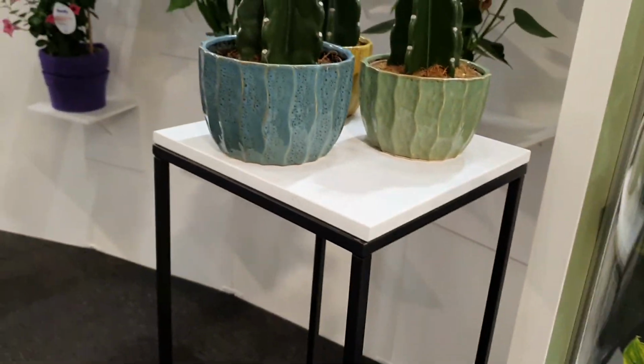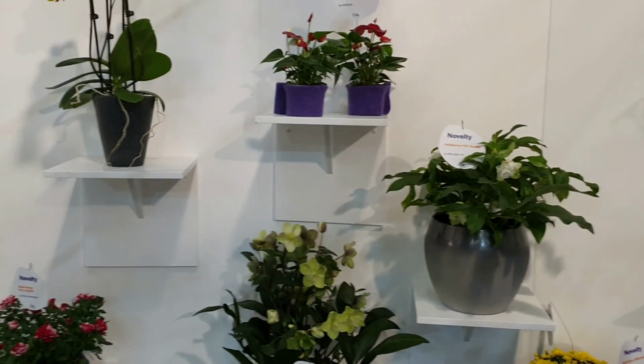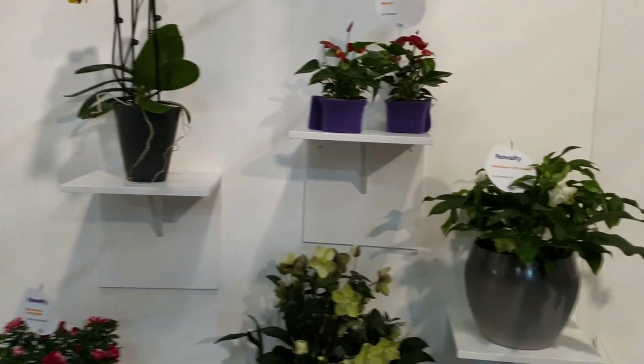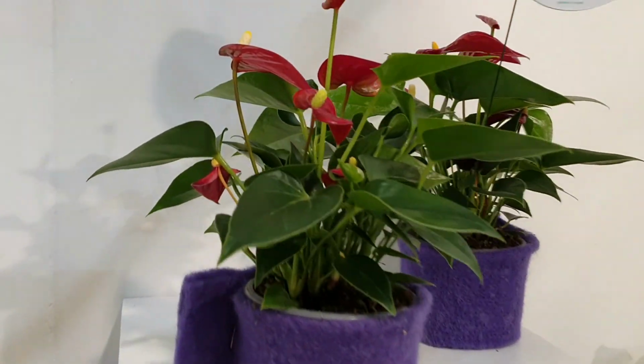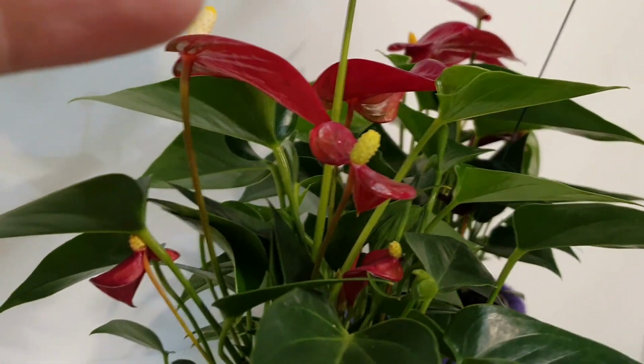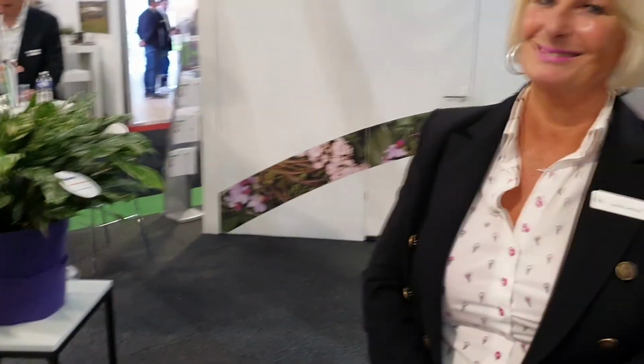I'm here at the Royal FloriHolland novelty stands, and this is my new best friend, Caroline. Tell us about the stand. Hello, my name is Caroline, and here is the Royal FloriHolland novelty stand. And here you can see all the novelties. And what's your favorite? My favorite would have to be something anthurium, and I just love it. Look how small it is! It's tiny! Thank you, Caroline! Alright, see you!